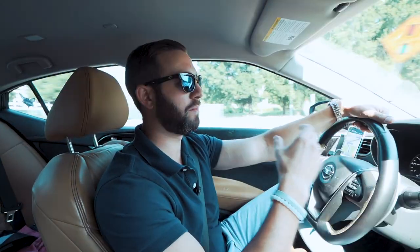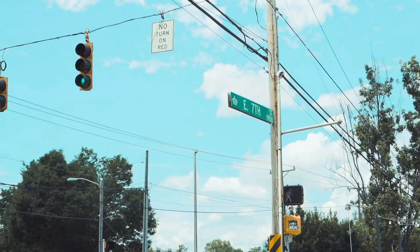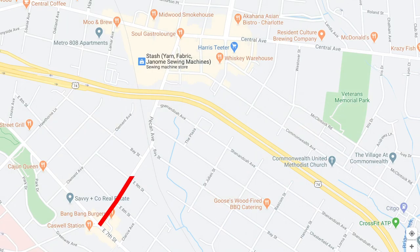Since we were in 28204 last time and we were on that Pecan and 7th Street, which is like one of the major intersections in the 28204 zip code, we figured we'd just kind of head straight down Pecan and hit up the Plaza Midwood part of this zip code first.